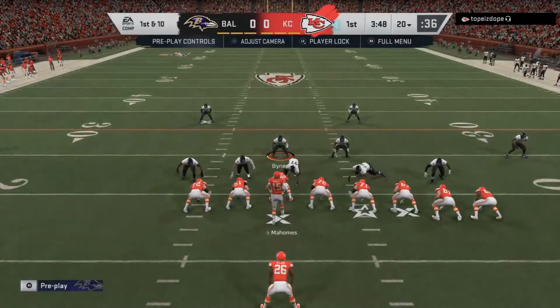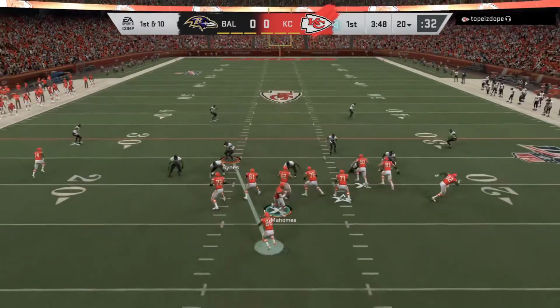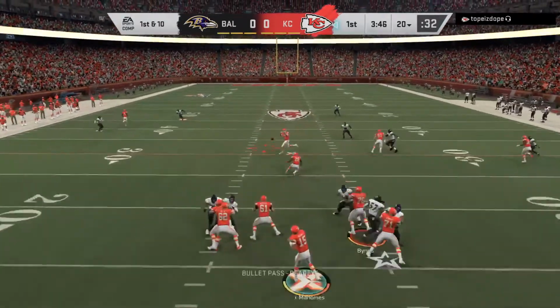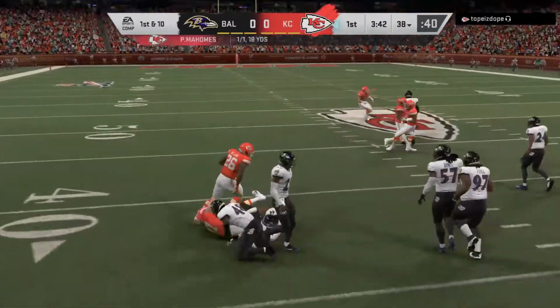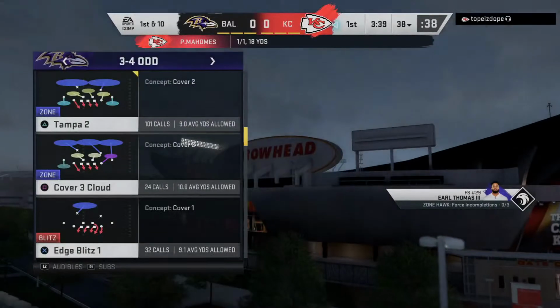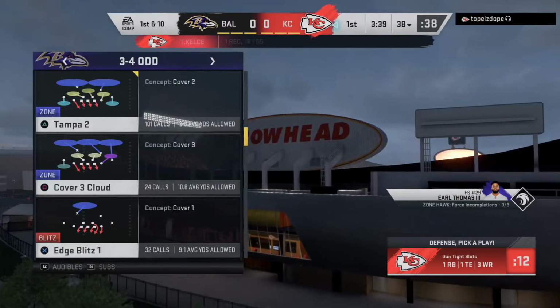Mahomes will lead the Chiefs up, 1st and 10 at the 20. Looking to throw is Mahomes. And this one caught by Travis Kelce. And he's taken down but able to slip across the 35. Nice play for Kansas City, picking up the first 18 yards that time.